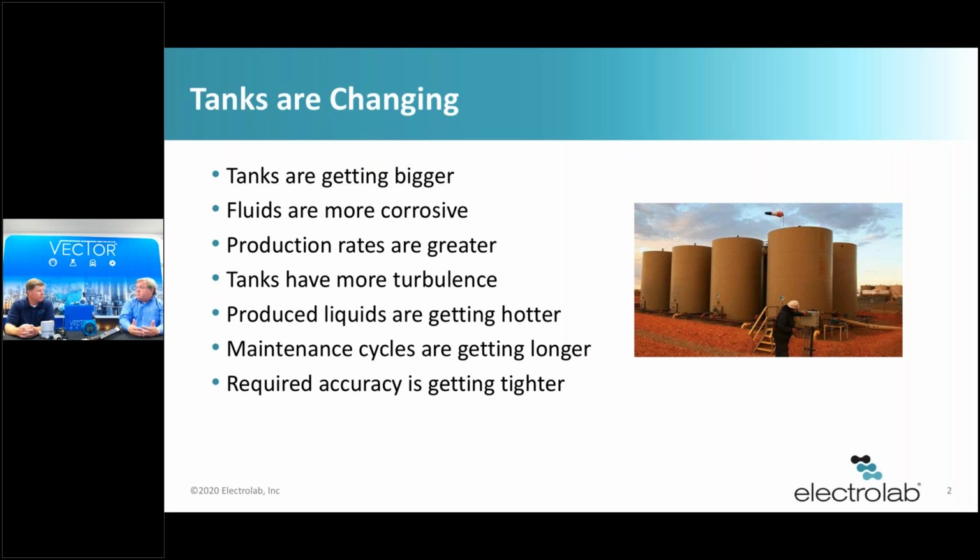The other thing is production rates are getting bigger. They're producing more. Where we would have wells at 100 barrels a day, now you're thousands of barrels a day. Not so much the past couple of weeks, but prior to that. Yeah, nobody cares right this second, but when we're ready, quite a bit of production, and you've got to handle that kind of environment. Correct. And with that comes turbulence. So it's more moving in, more moving out. You've got to put in a sensor that handles that kind of environment.